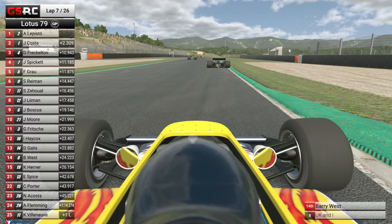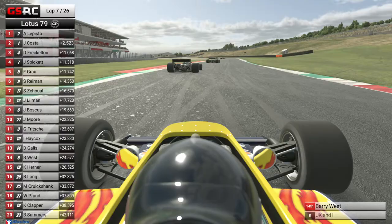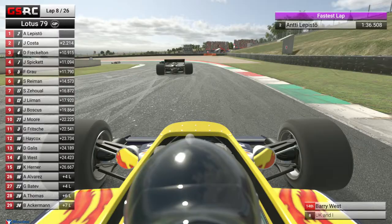And apparently that was an actual livery from this era, which means this wasn't just printed on and slapped on as a decal. Somebody had to paint that car, which is impressive. So Barry West is going to try and just sit behind, wait for the right opportunity. He's been on an upswing in form lately. Antti Lepisto taking the fastest lap of the race up at the front.